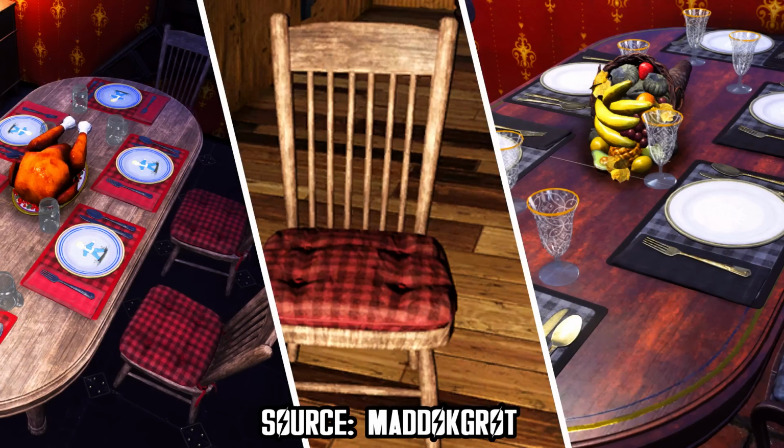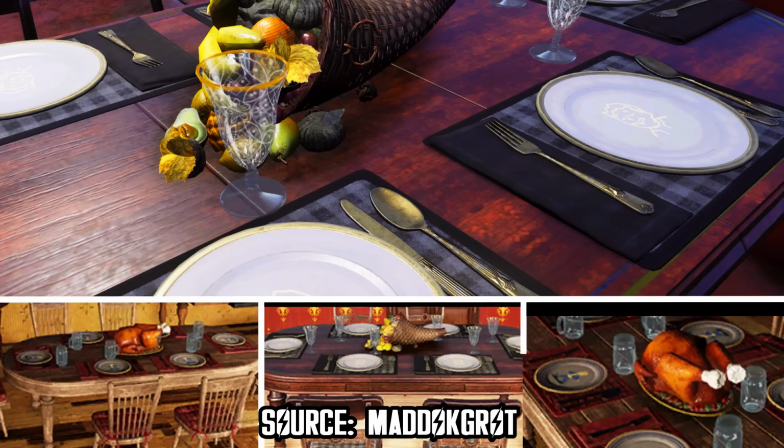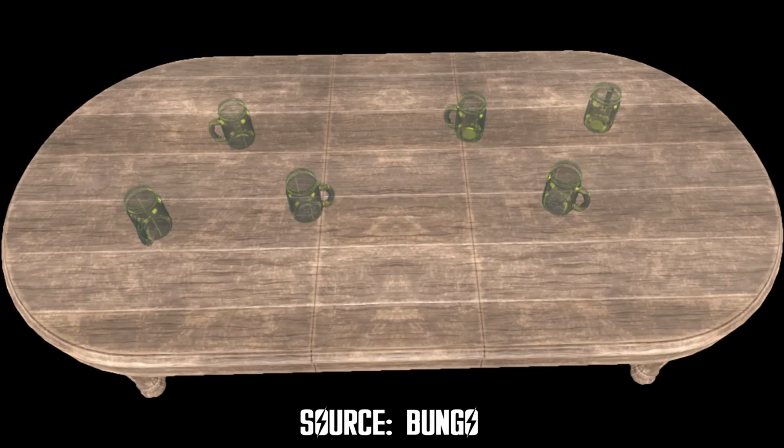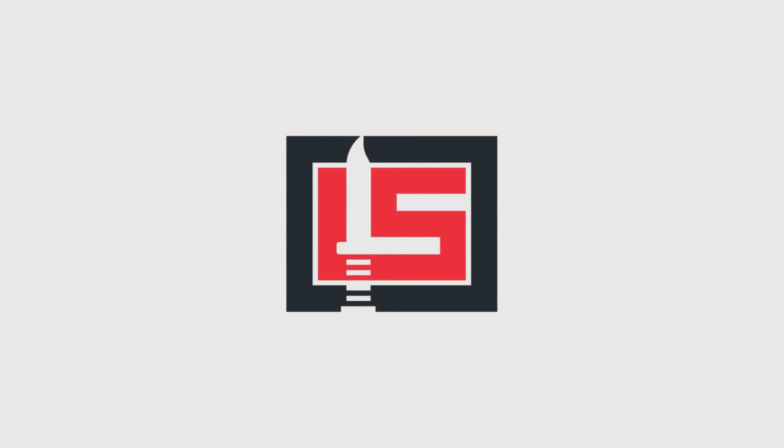Anyway, the best part is that such tables are not just fitting for Thanksgiving. No. They are also very fitting for all types of holidays and special events. The data miner Bungo discovered some more pre-made tables, such as these tables featuring basically glasses, so this might mean Bethesda plans to add even more pre-made tables in the future. Only time will tell though.